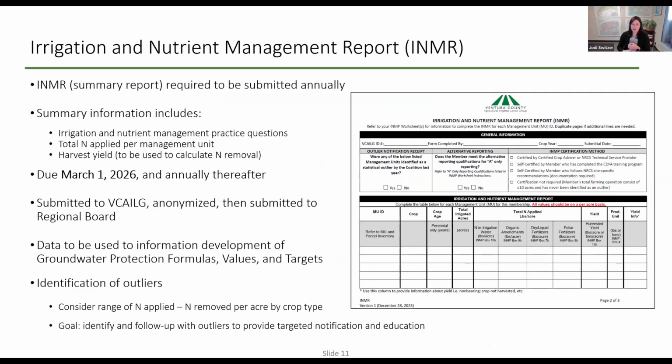You're also going to report your harvest yield. So how many tons of avocados did you harvest per management unit the previous year? And that number is going to be used to calculate your removed nitrogen from the system. So I'll talk about nitrogen removal coefficients in just a second here. This report is submitted to VCALG. So this will be submitted through our Clearwater portal.